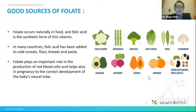Good sources of folate or folic acid. Folate is the natural compound that is found in food, and folic acid is the synthetic form of this vitamin, okay? In many countries, due to the findings that women who had low reserves of folic acid were the ones who had higher comorbidities related to the neurological system in pregnancy, they made this state or federal law to add folic acid to cereals, flour, breads, and pasta.